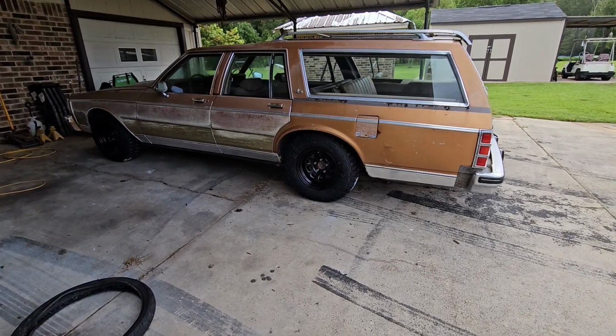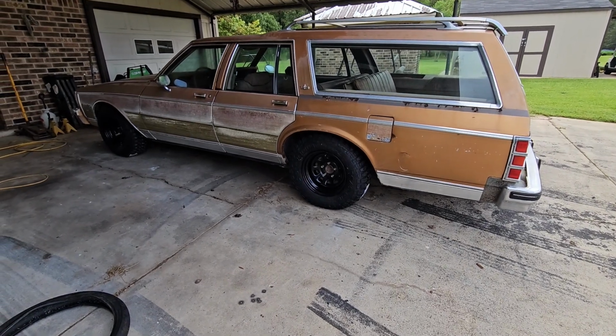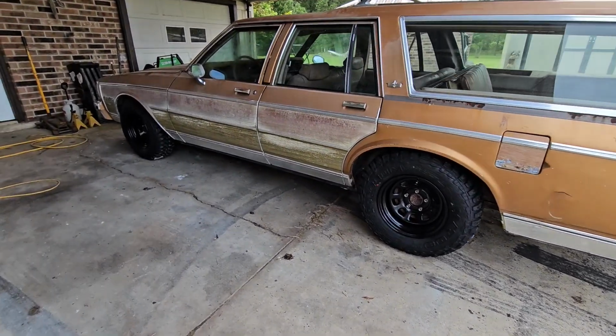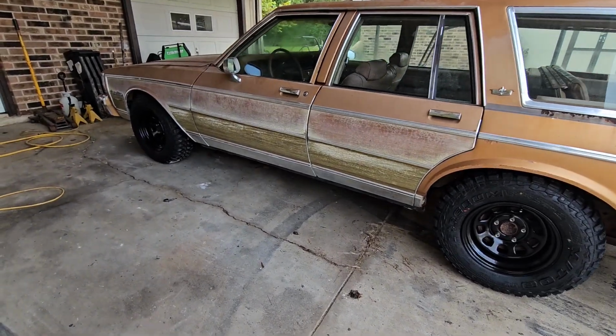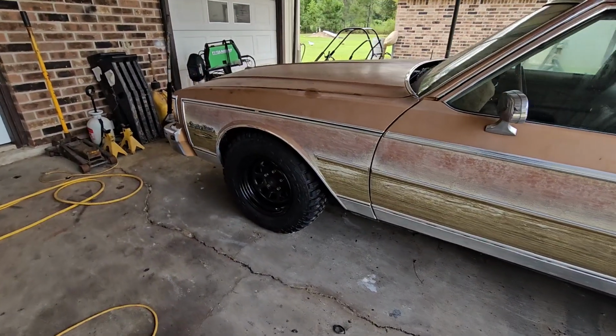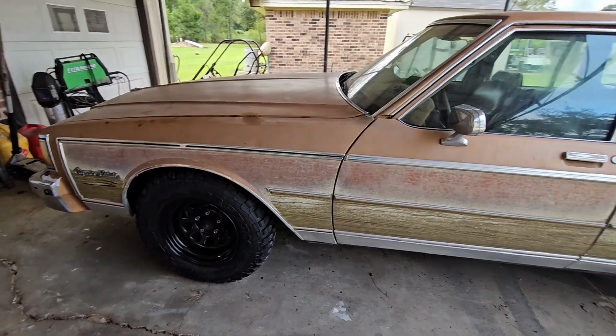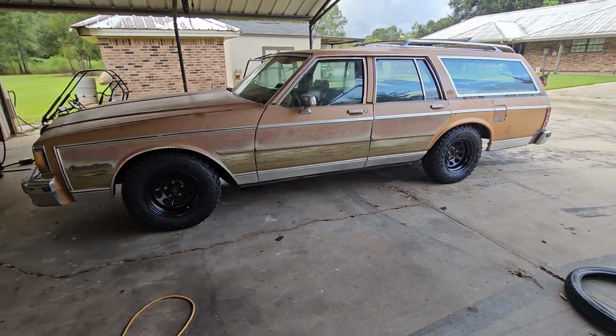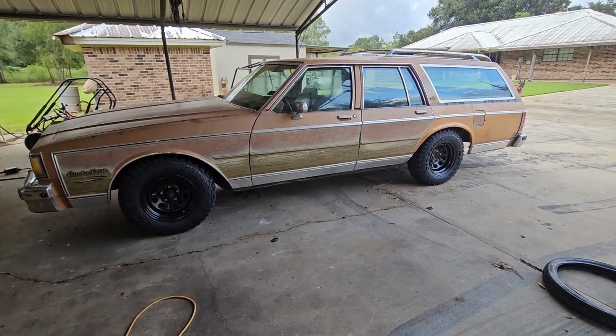Well, my wheels and tires showed up yesterday. I mounted them up, got them on the car. Looks pretty good, I think. Needs a couple inch lift now. Now I'm gonna go take it down the road, see how it drives. Tires were so bad I've never got to drive this one. Had it for like 2 weeks. So we'll see.